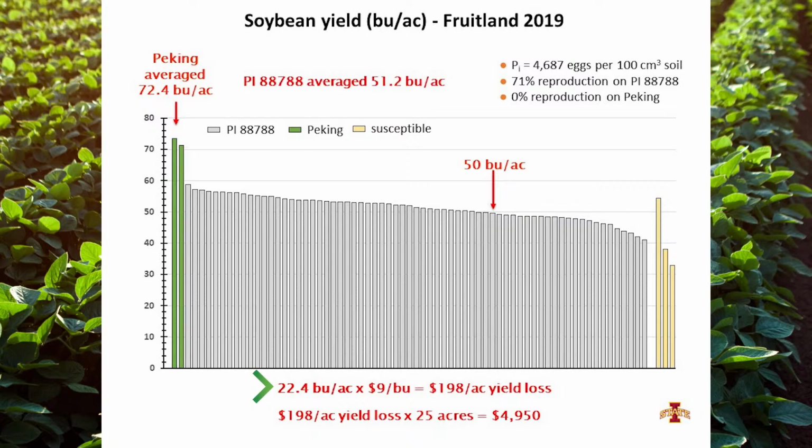So early on, you asked a question, what are we losing in terms of yield with 88788 losing its effectiveness? In this field, we were losing 22.5 bushels per acre. Beans were $9 a bushel that year, so I penciled that out to about $200 in yield loss an acre.